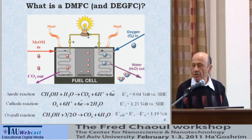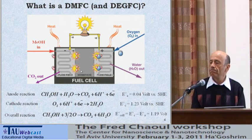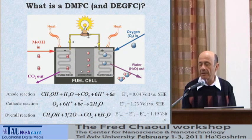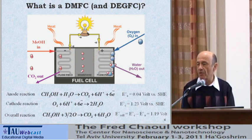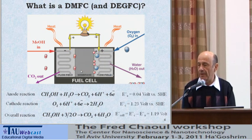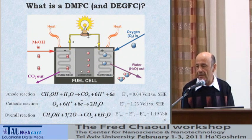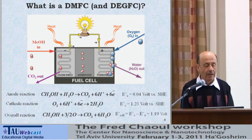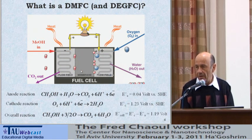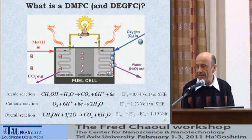Why methanol and not hydrogen? Usually, how do you make a choice? Most of the fuels today, or historically, were using hydrogen versus oxygen or air. And today there are a couple of hundred electric vehicles running on hydrogen with a fuel cell in the size of 100 kilowatts. The issue is that hydrogen is a gas, and it's difficult to use it. Either you cool it and liquefy it, or you compress it.